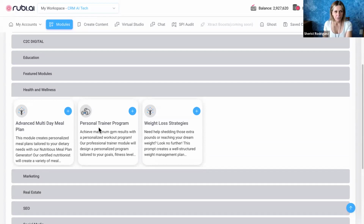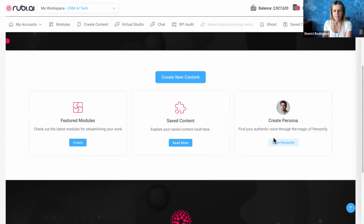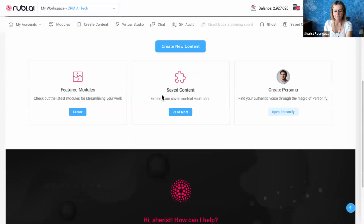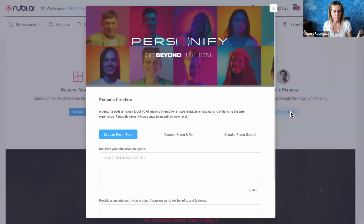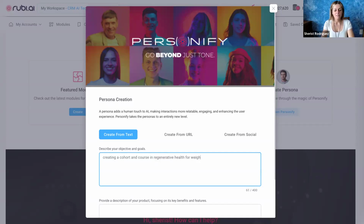Now, if you haven't done a persona yet, let's create a specific persona. Actually, let's do that first. I'm going to go to the home screen real quick, because this is where you can access the modules and the different things. So we're going to create a persona. This is probably one of the most awesome out of a lot of awesome features here. When you're creating a persona, you're going to target specific people. So let's say I'm creating a cohort and course in regenerative health for weight loss and total well-being.